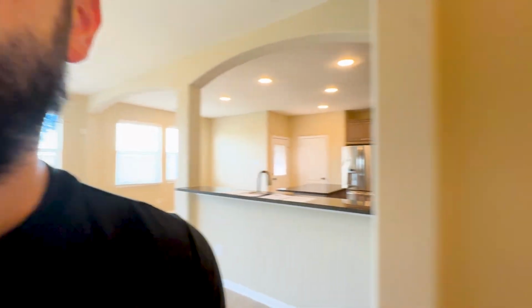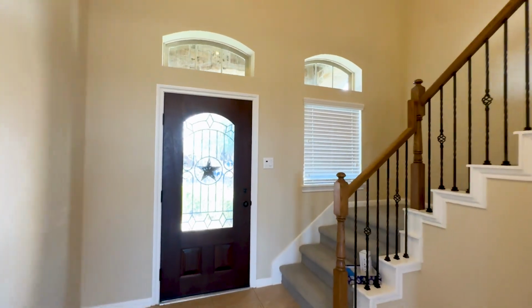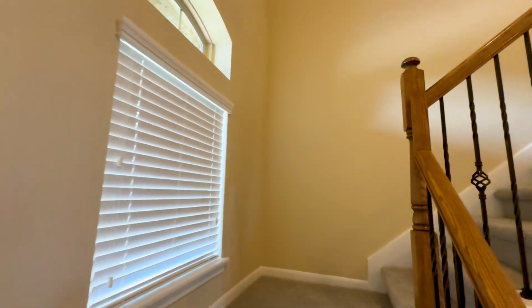Like this seller's already moved out, so if they bought another home, they're carrying 2 mortgages right now, right? So if the house is sitting on the market, they kind of want to get rid of it. So we do have negotiation power, big negotiation power on resale homes as well. So it's just all about timing and being patient. But let's go ahead and head upstairs. They did put in new carpet here.